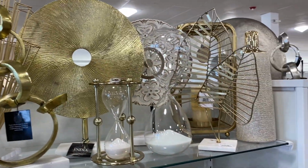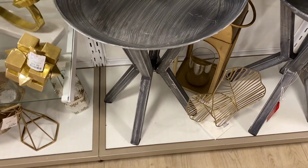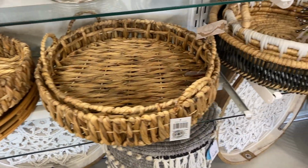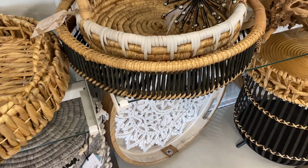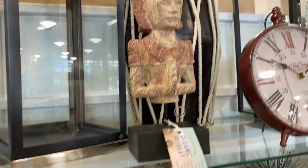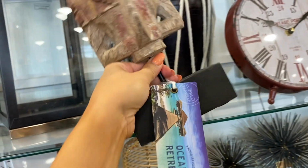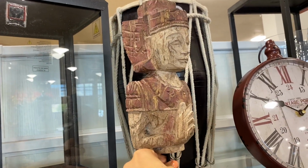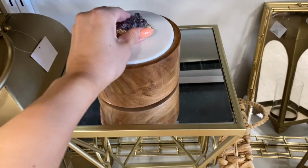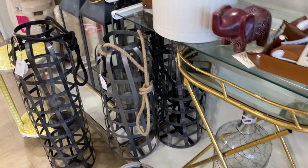I love the gold, but sometimes you have to be kind of careful with what kind of gold you pick, because if they're all different colors of gold, it could start to look a little tacky. They had really cute coffee table baskets. Oh, this guy was so cute, so I actually put this in my basket. I was gonna get him, and then halfway through the store I just realized I have nowhere to put him, but he was really cute. At first I thought this was something you could actually open, but it wasn't, but it's still cute.